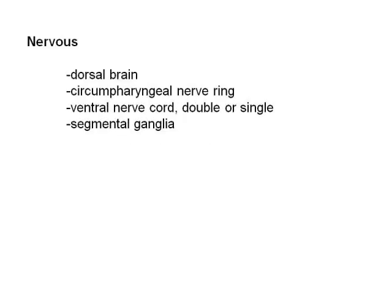The nervous system should look somewhat familiar. It's not unlike what we saw in the annelids, with a dorsal brain connected to a circumferential nerve ring, a ring around the pharynx, leading to a ventral nerve cord, in some cases double, in some cases single, and then ganglia which innervate each of the segments.